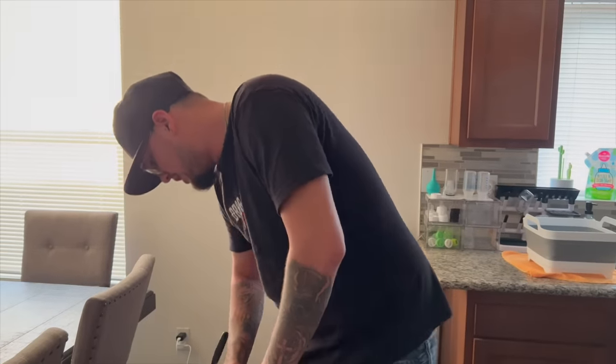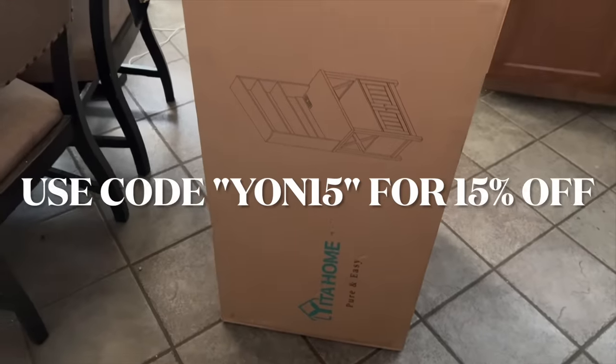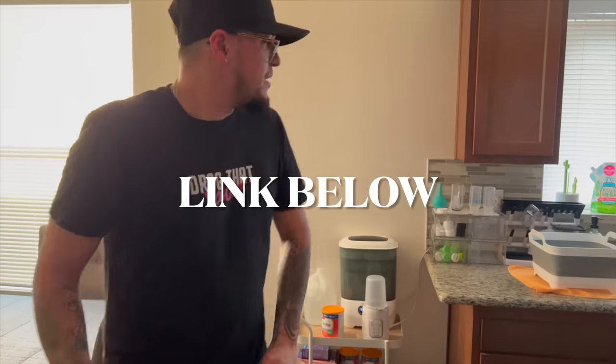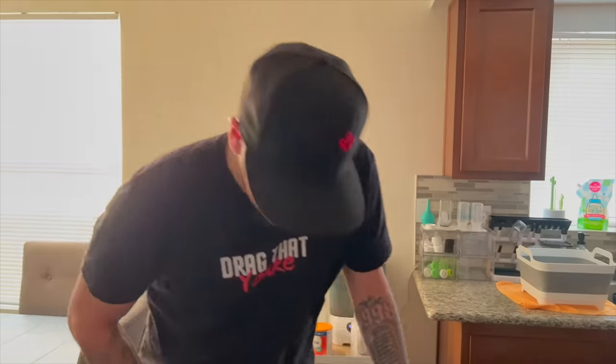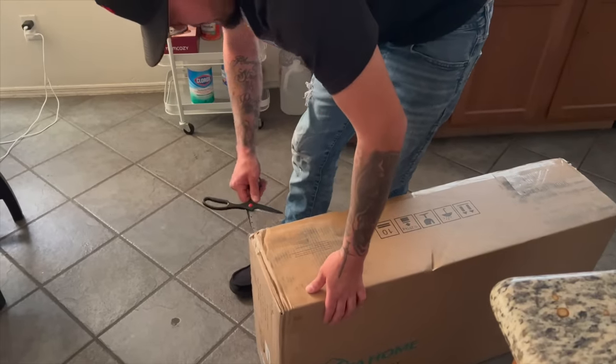Well, guys, shout out to Yitahome for this coffee bar. We're not going to use it as a coffee bar. We're going to be putting all the baby stuff on there because, honestly, it's kind of just all clumped up right there. And I want it to look nice and organized. So they went ahead and sent us this. We're going to see how easy it is to put it together. So let's just jump right into it.